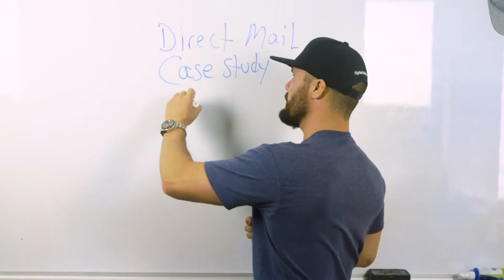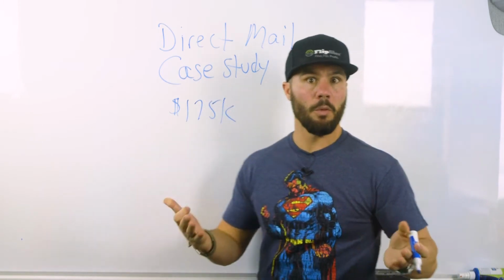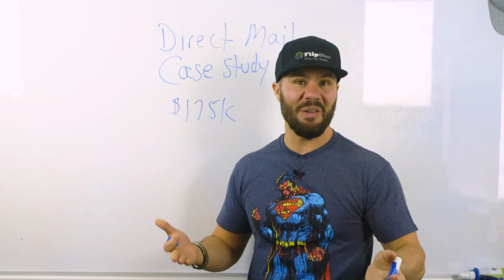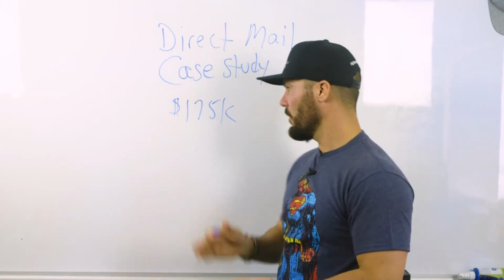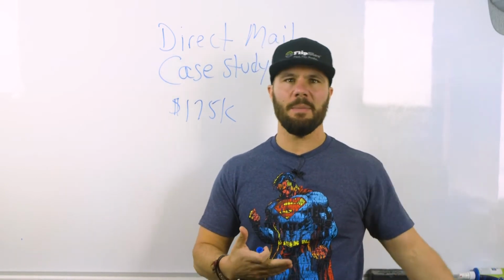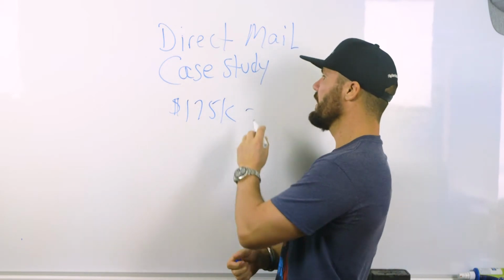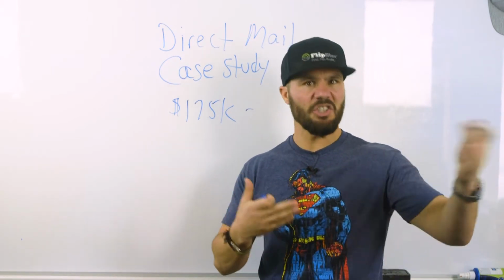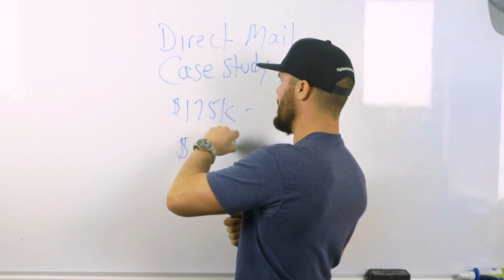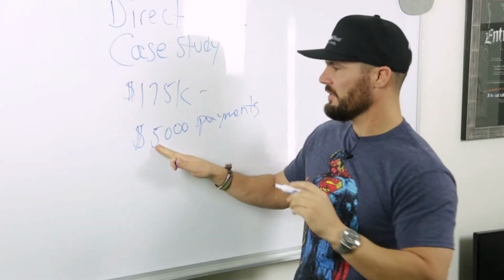On this property, the homeowner owed $175,000 on his existing loan. Phil ran his numbers and found that the property was worth in the 250s as is. So the homeowner owes $175,000, lost his job, he's several months behind on his payments, and foreclosure is coming down the road. So here's what Phil does. He says, listen, I'll take over your existing payment. I'll catch it up because it's behind now. It cost him about $5,000 to catch up the payments.